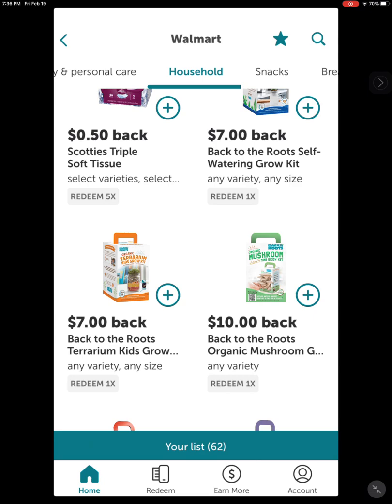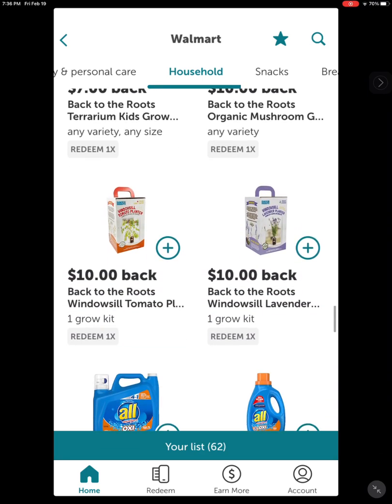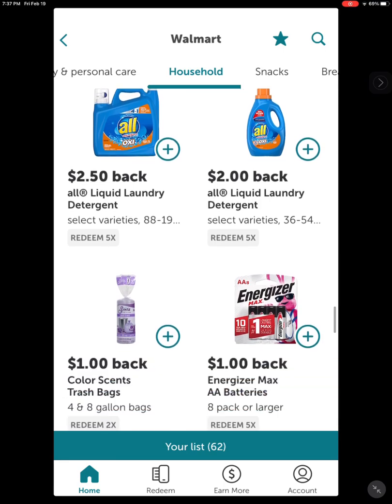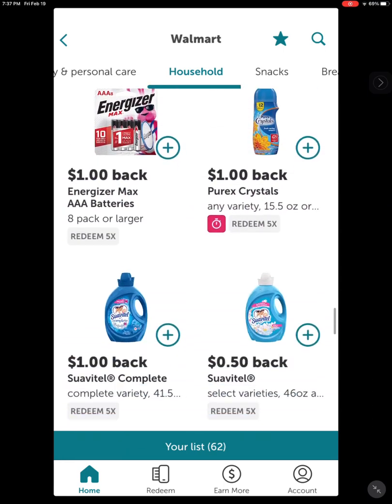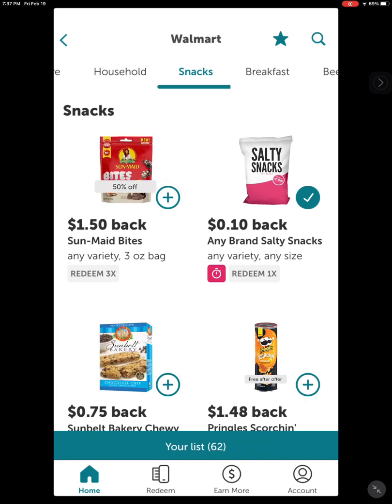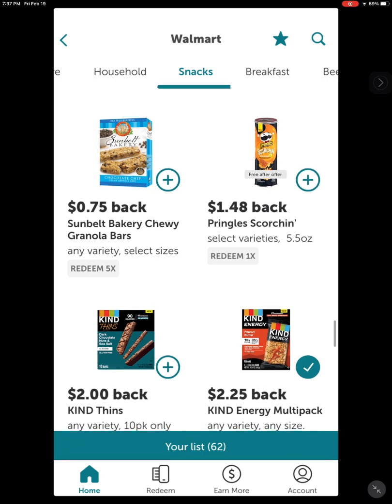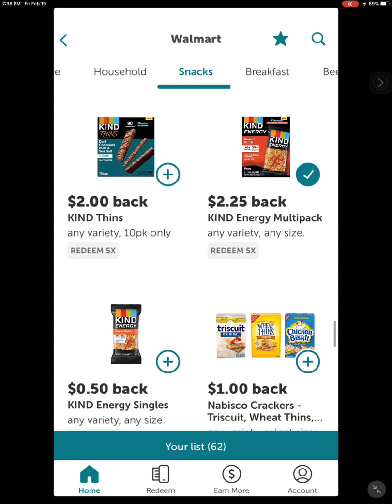As you can see, there's just a variety of offers, and some stores are going to have these items and some aren't. If you live in a large area or have more of a test store, you may have more access to the new products. Sometimes new products are totally free. They just want you to try their item, and then they'll give you the full price back.